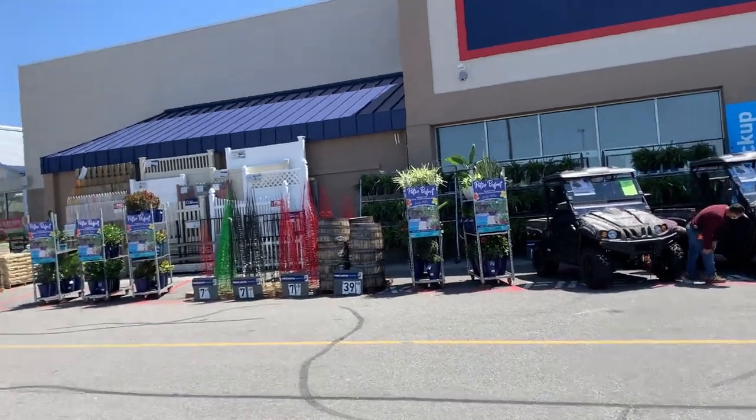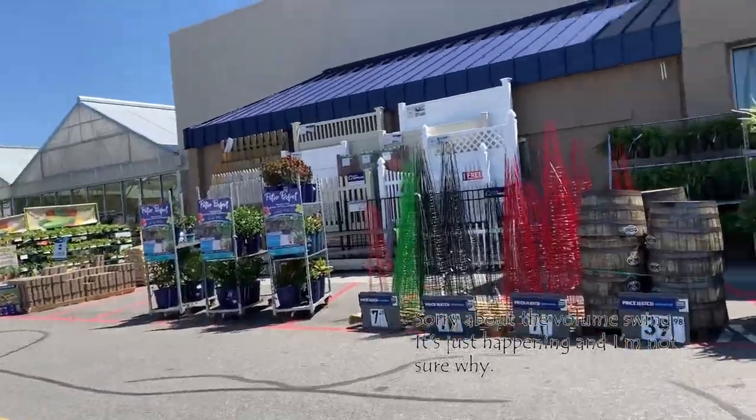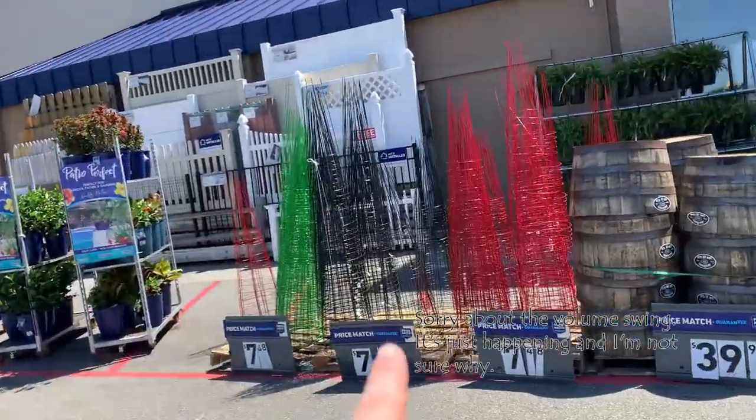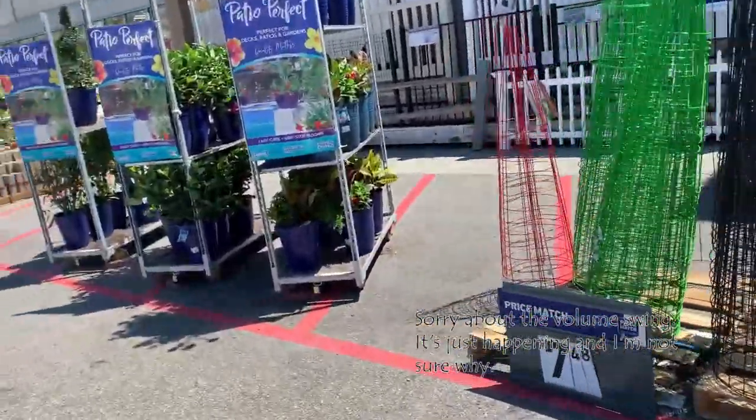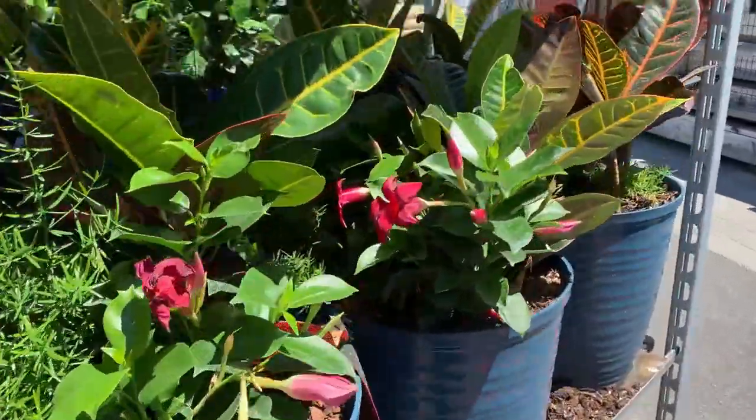There's some little things out here that say patio perfect. Let's see what those are. Oh, I need a freaking one of those. I might not get it today though. Let's see if there's any plants I want. Crotons.